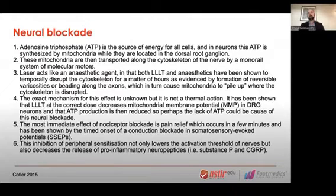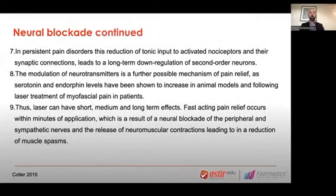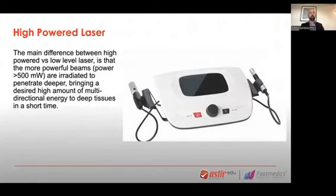Basically, it's like using an anesthetic at a lower dose. It comes back to normal within a day or two, but that could be enough time to basically stop the pain cycle. Most laser treatments require many sessions. I will keep going because I want to get on to the cases. I'll go back if we need to talk more about that, but you'll all get these PowerPoints to read through.